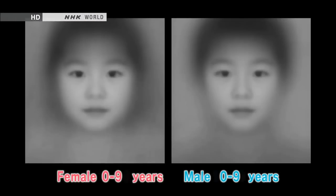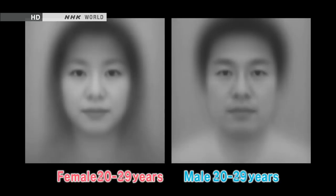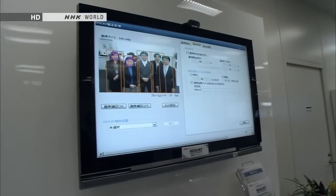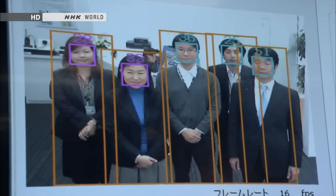It all starts with average faces by year of age. Images of thousands of people's faces were analyzed to extract the features characteristic of each year of life. Now you may be giving away your age anytime you stand in front of a camera. Facial recognition software that can tell your age? That's terrible. I'll be hiding from that kind of camera.